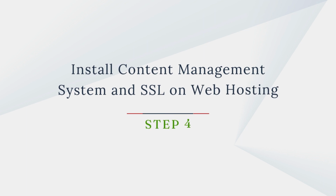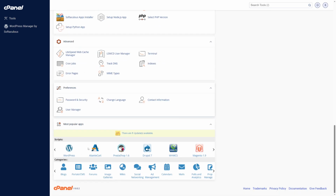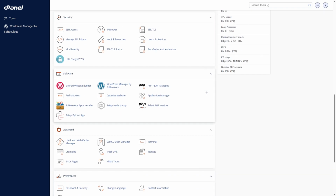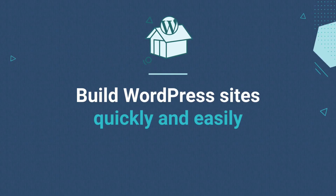Step 4. Install Content Management System and SSL certificate on web hosting. You need to install the Content Management System and SSL certificate on web hosting if you use WordPress, Magento, or some other CMS to build your e-commerce website. But you can skip this step if you use an online website builder.